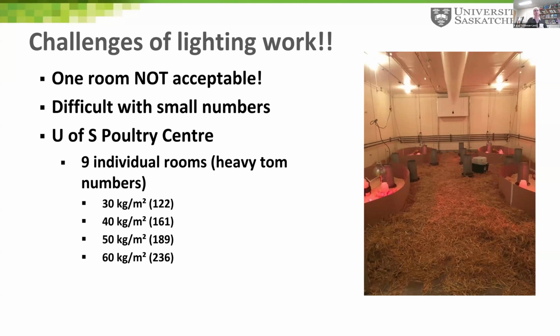There's more and more pressure to reduce numbers, which makes sense, but then it makes it really difficult to find significant differences for things like mortality, which tend to be relatively variable from room to room. So it makes it a little bit different.